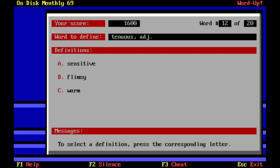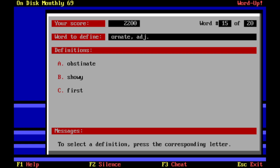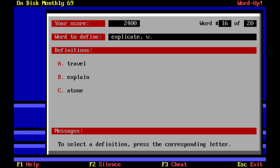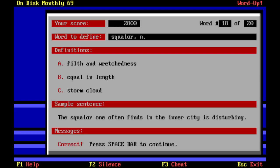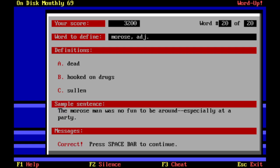Tenuous. Flimsy. We've been here before. Malevolent. Malicious. Loathe. Hate. Ornate. Ooh. Showy. Explicate. Uh-oh. Atone, maybe? Nope. Notorious. Famous. Squalor. Filth and wretchedness. Is that one of your D&D words? No, actually, that's a Total War word. Mirth. Glee. Morose. Sullen. That's one of my D&D words.